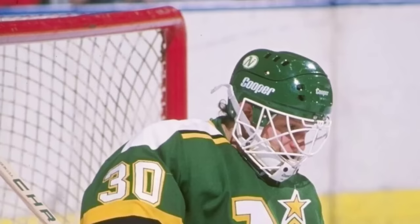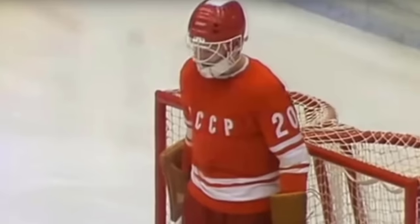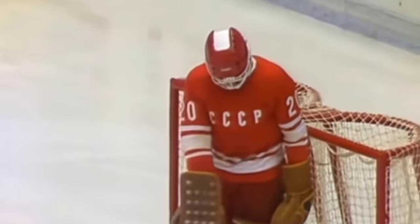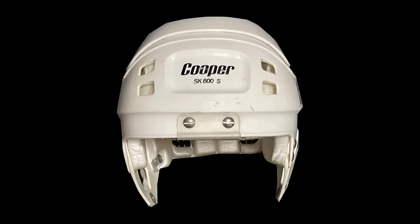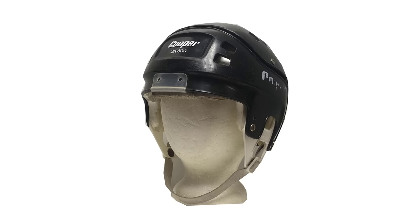Then, many goalies discovered that the Cooper SK600, matched with a Cooper HM30 cage, offered decent protection with great visibility. This is the setup that Vladislav Tretiak had been wearing for years. The SK600 was lightweight, durable, and easily available, but it also suffered from having a flat section in the middle of the helmet that the Cooper logo sat in, even if it sat at a better angle than the CCM.